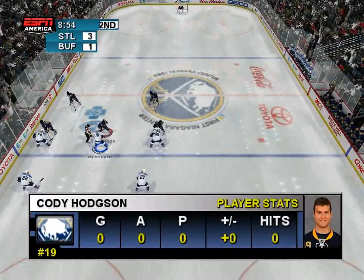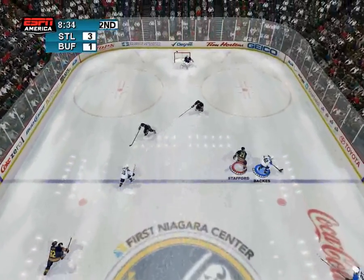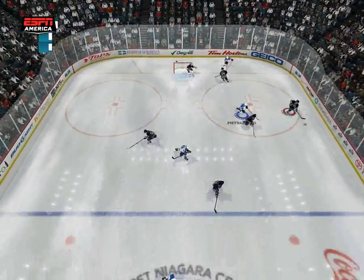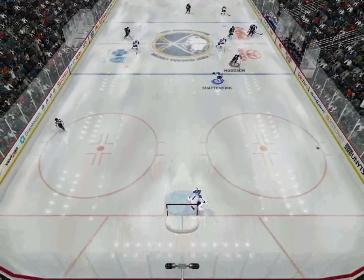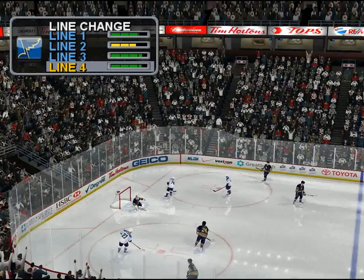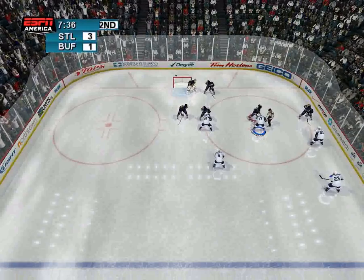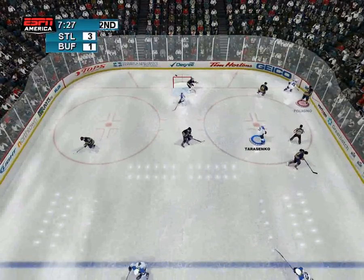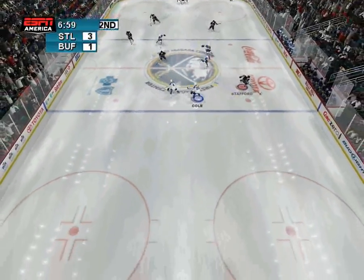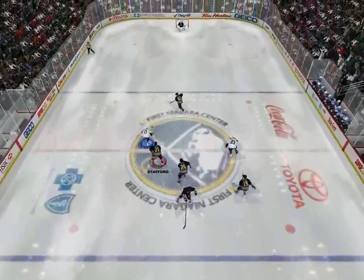The action's about to start. Get Trenchon. Out over the blue line. Passed ahead. Quick pass up. Shoots it! Stone cold by Miller! Icing called against Buffalo. About to drop the puck. Passed across. Foligno jumps on the loose puck. Hudson has it.